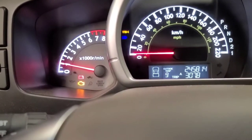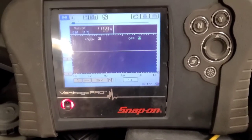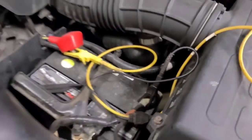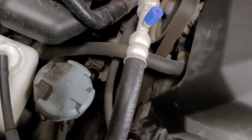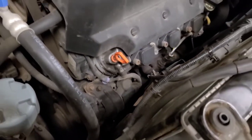Okay, let's throw the scanner on and see what's going on. So that would explain the charge indicator light. It appears the alternator is not charging. Could use a battery cable cleaning as well, but that's minor. Have a quick look here, make sure there's a belt on it. Where is the alternator on this thing? Oh, right down there. Isn't that special? Now we'll have a look at the wiring for the alternator.